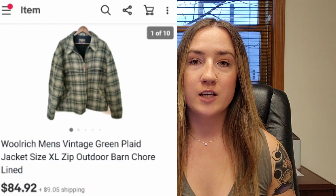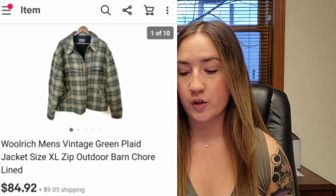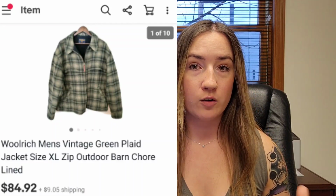Next is this Woolrich chore jacket. Woolrich is a great brand, and as the name would lead you to believe, they're really popular for their wool pieces. This one was just a vintage plaid, kind of outdoorsy barn jacket, and I put a bunch of keywords in there, like outdoor, barn, chore. And I did look up specific comps for this, so I was able to find very similar ones and price accordingly. This one sold pretty quickly, so substantial pieces in Woolrich, sometimes vintage, can bring more money.